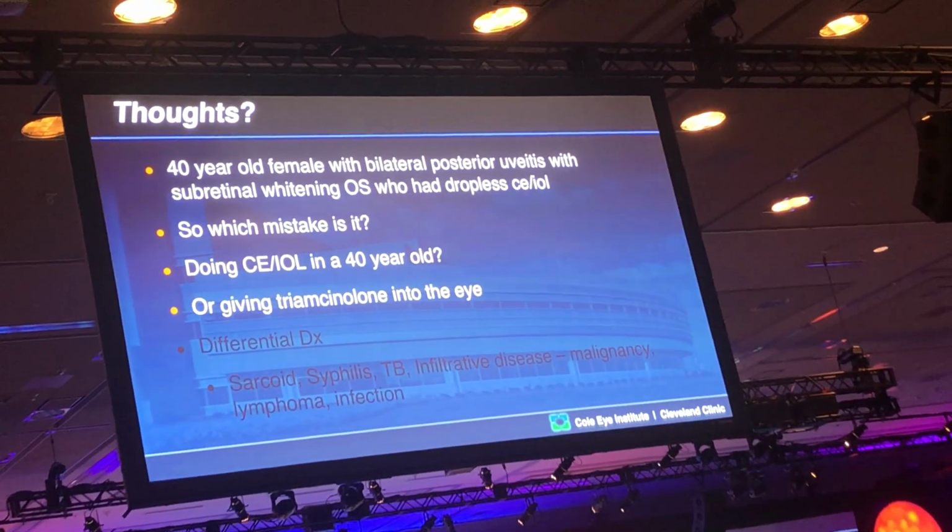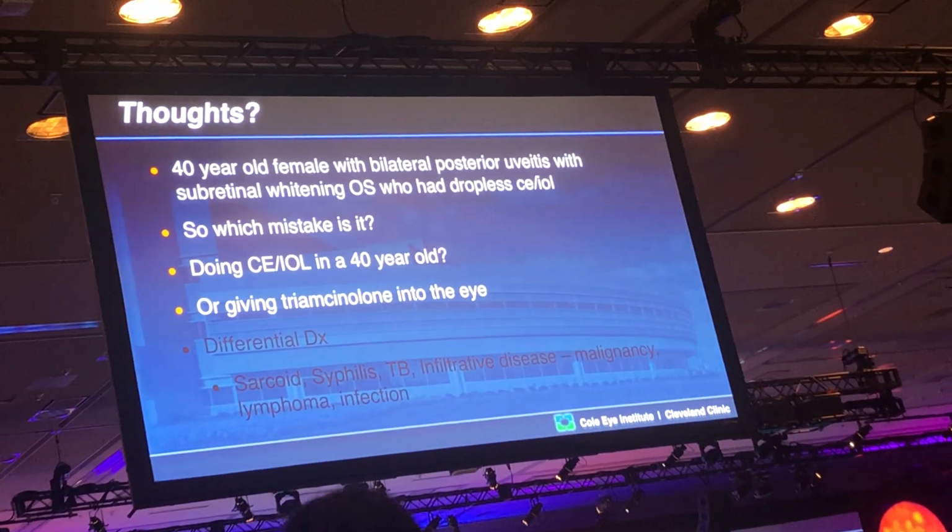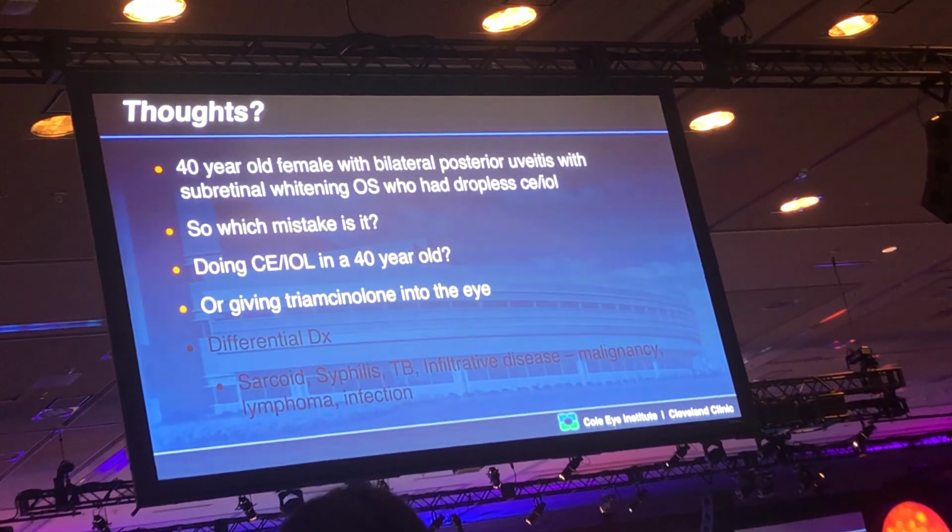Which one is it? Do you have to think here? I would say both. Okay, both. We're going to go with that. What are you thinking when you see that kind of picture?